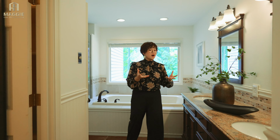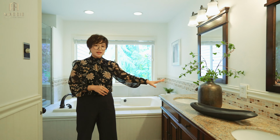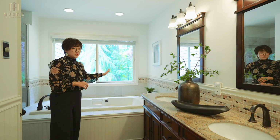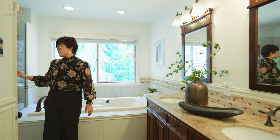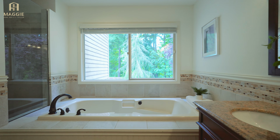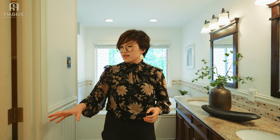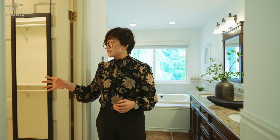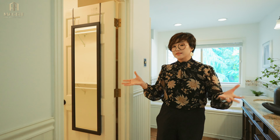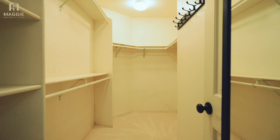So this is what we call a 5-piece primary bathroom. You have double sink and a built-in bathtub and a shower room on the side. So it is not a very huge space, but they have all the pieces that you need. And then here is a walk-in closet. They have some shelves already built in, but I think you can definitely build your own walk-in closet if you want.